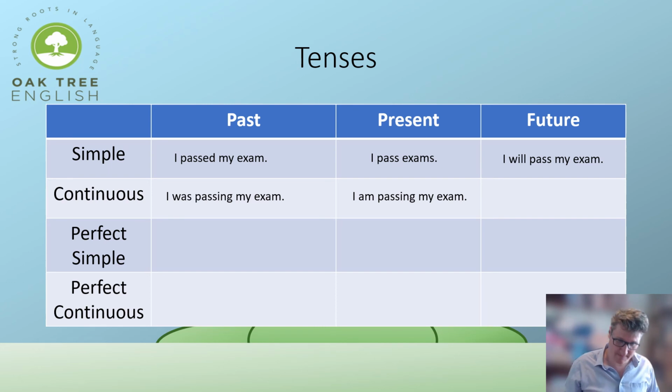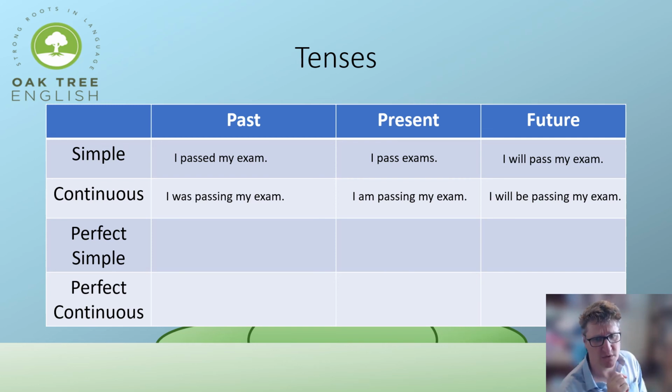Future continuous. I will be passing my exam. What will you be doing 2 years from today? I will be passing my exam. It won't take you 2 years. I will be passing my exam.